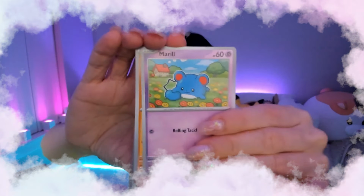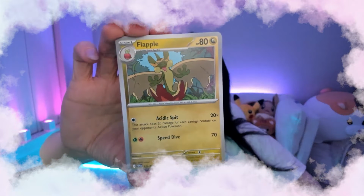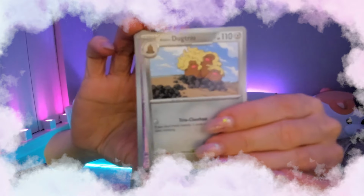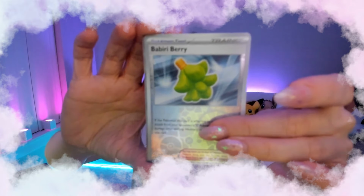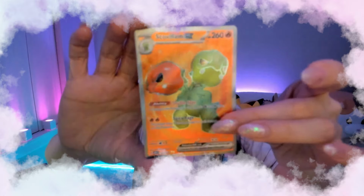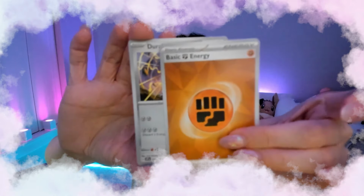Another Meowscarada. Cute. Drillbur. Another Quaxly. Terapagos orb. Ugh, I don't like that one. Flapple. Dugtrio. Togepi. The Berry Bush. Oh, we got another. Okay, Skovillain. We will put that in its sleeve. Basic energy. Duraludon. Okay, so one EX and one weird looking. And one full art.